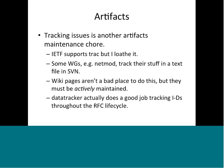The data tracker, especially with the recent changes we had in the last couple of years, does a really good job of tracking where IDs are in the RFC lifecycle. What would be nice is to have hooks into some of these things to be able to execute tracking of things that are not specifically IDs or other portions of the RFC lifecycle, for working group project management.